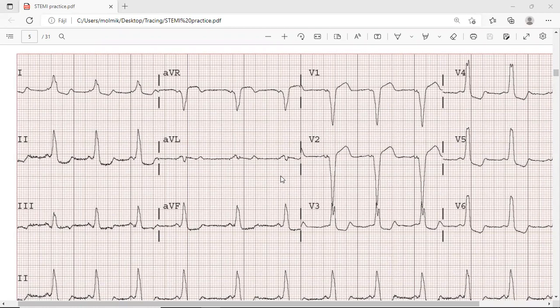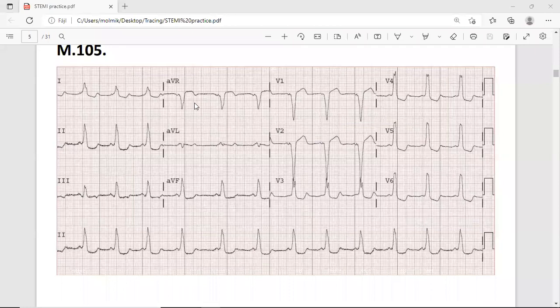So this helps you to diagnose MI in this tricky situation, because not every time you have a clear-cut, nice narrow S wave or QRS complex and ST elevation and everything. Sometimes, for example here, you have a conduction abnormality and it looks like this patient has MI, but this patient doesn't have any MI. Okay, so that was a tricky ECG.